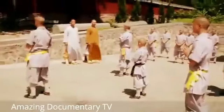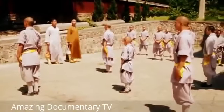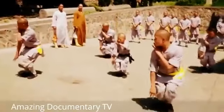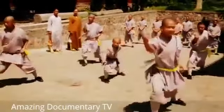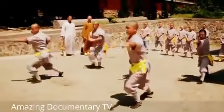I'm a bit nervous. I think there's a lot of pressure on me to perform well, and I am the outsider coming in, so I really have to buck up and try to lock into the rhythms and the timing of the other monks.